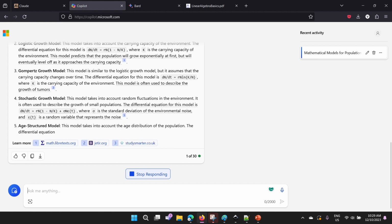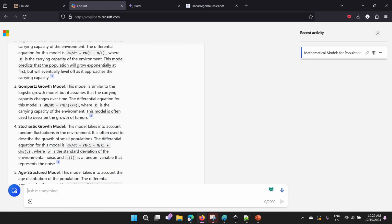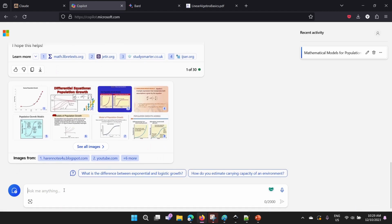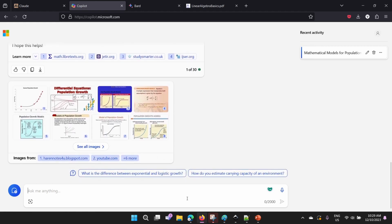Okay, so all of these are based on differential equations. So this is continuous growth. What a differential equation means is that humans grow continuously, not in steps of 1 year or something. So yeah, all of these are viable models. Let's say another question.